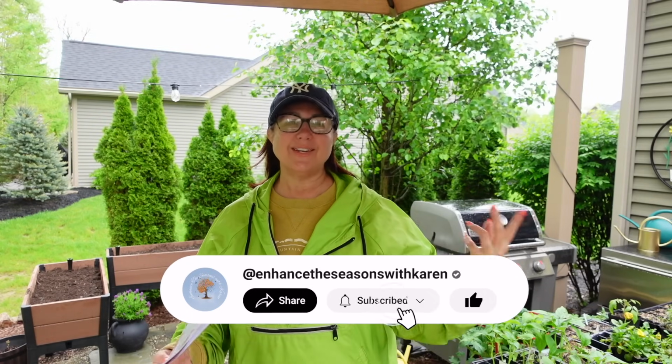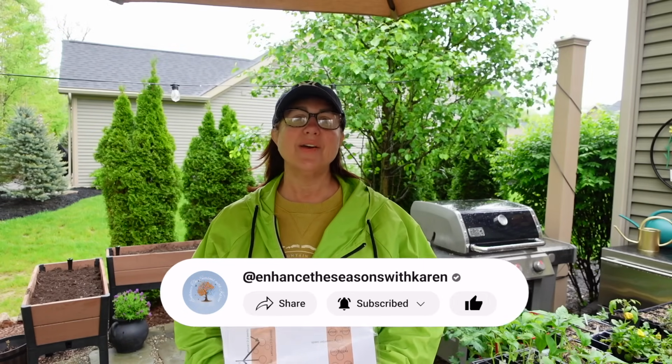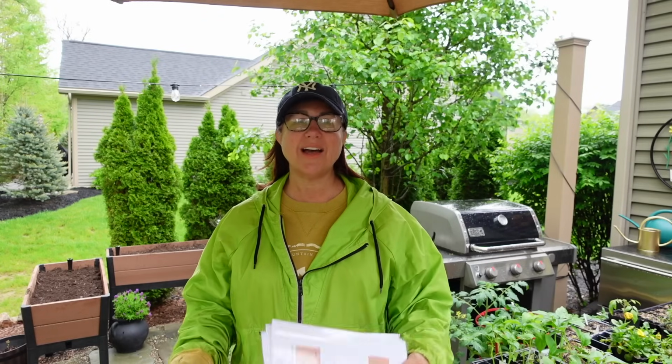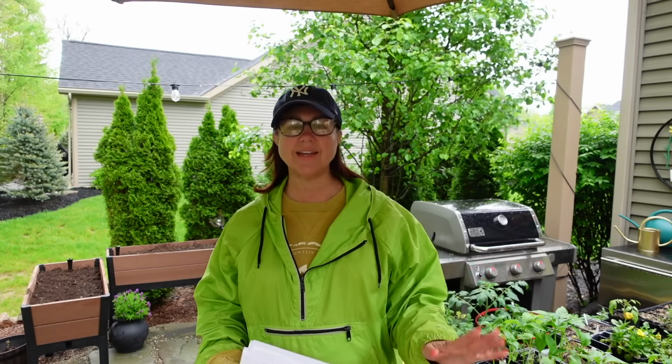We had the charcuterie board. The dinner was fabulous. We watched the Kentucky Derby, which was so much fun, and just hung out for a little bit. And I sort of showed them what I had plants-wise and seeds-wise, and she actually brought me some of her favorite seeds, which was fantastic.